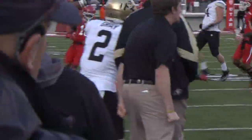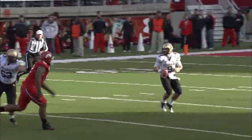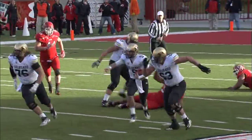Well, they give him the first down. He needed to get to the 43. He's about 42 and a half. Not quite. About 2 feet shy of the first down marker.